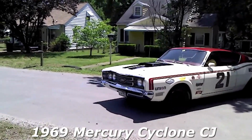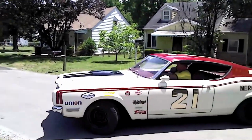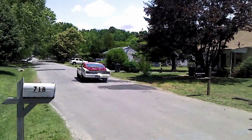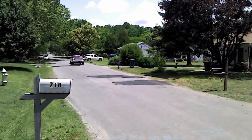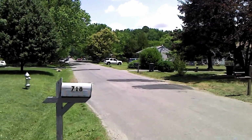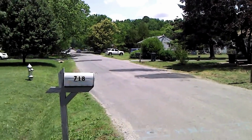Its raw appeal, scarcity, and Cobra Jet heritage make it truly special. It was one of the few cars that didn't need to shout, it just moved fast. The Cyclone CJ is long gone from showrooms, but it deserves a comeback in a big way.